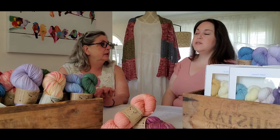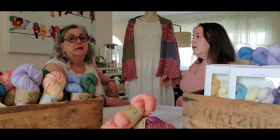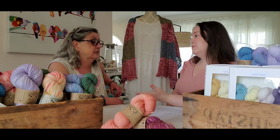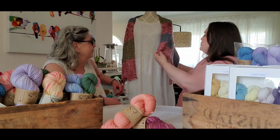But theoretically, somebody could make these sections a little longer or shorter, right? They could, yes, especially if they're working with a full skein or with minis. Okay, but let's not confuse them. I still want to get through the lace panels.